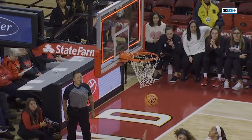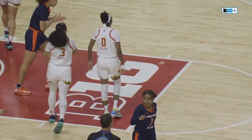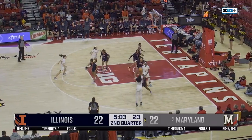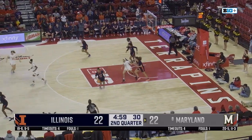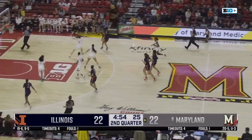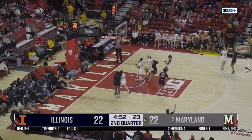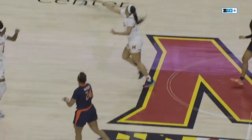And it's scrappiness from Cook, who finds the ball, gets it up, basket goes in. Back to Briggs. Fadeaway, Briggs, no good. Rebound, Illinois. Three on the way, and it hits for Makira Cook. Fighting Illini team.